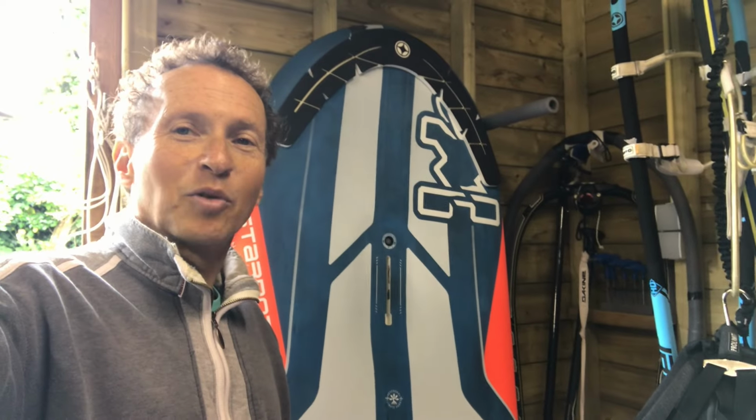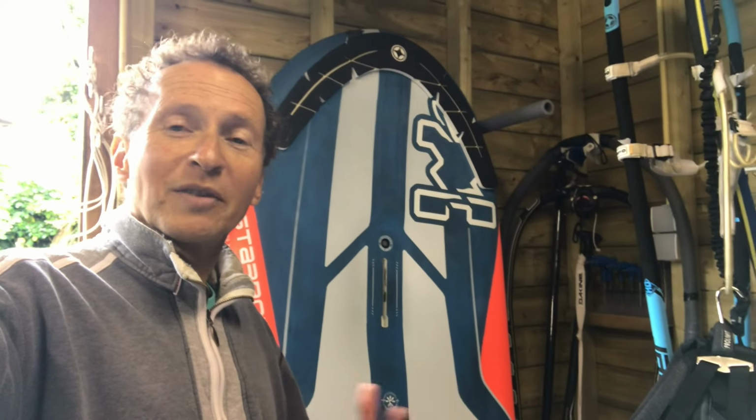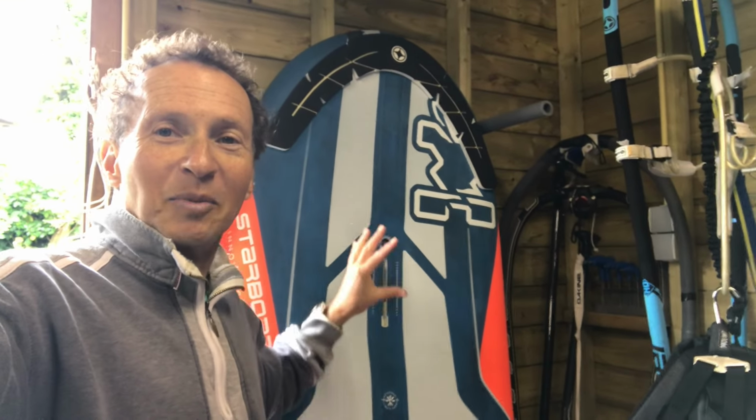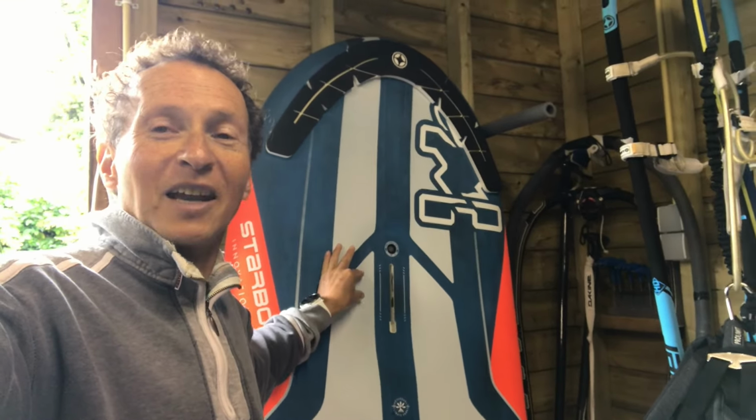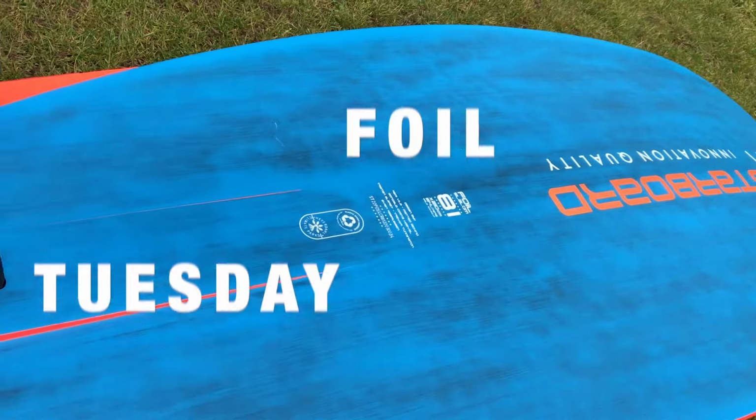I just checked the forecast. Wind basic around 10, gusts up to 17, maybe 18 knots. That means I'm gonna go with this beast again, windfoiling. The car is packed, and as you can see behind me, there are also some wings in the car because Isabel is joining me and she really wants to get that windfoil jibe in her system.